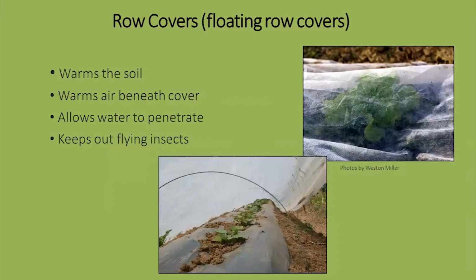Row cover is also called floating row cover, and it gets its name because you can either just float this material on top of your plant, or you can make a frame or a hoop and put it over your plants. What row covers do is they warm the soil underneath the material. Not only that, they also warm the air, sometimes between 5 and 8 degrees warmer underneath a row cover than it is without a row cover.